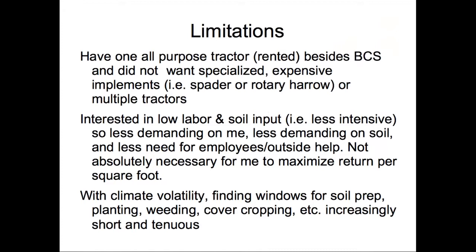With this rented tractor, I didn't want to purchase another tractor. I wanted to be able to use this tractor, and I didn't necessarily want to buy a lot of specialized equipment or expensive equipment for the tractor.